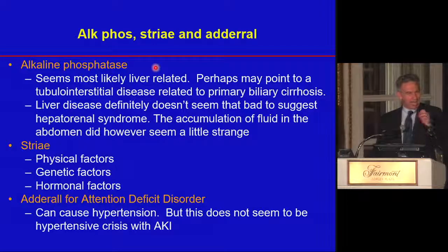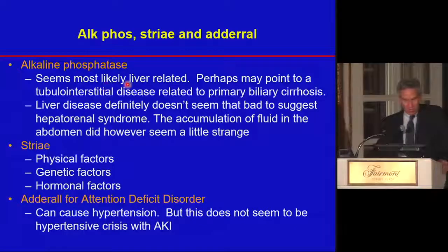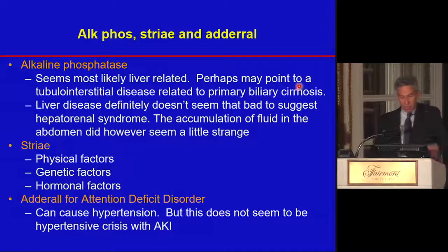It was primarily alkaline phosphatase of the liver enzymes that were elevated. So I'm thinking most likely liver-related. There's no bone disease that I can think of in this patient. The acute kidney injury is too acute for this to be bone-related alk phos. Perhaps this may point to a tubulointerstitial process related to primary biliary cirrhosis or infiltrative disease of the liver. So you could imagine sarcoid or something like that may be causing the alk phos to go up and the kidney function to go off.